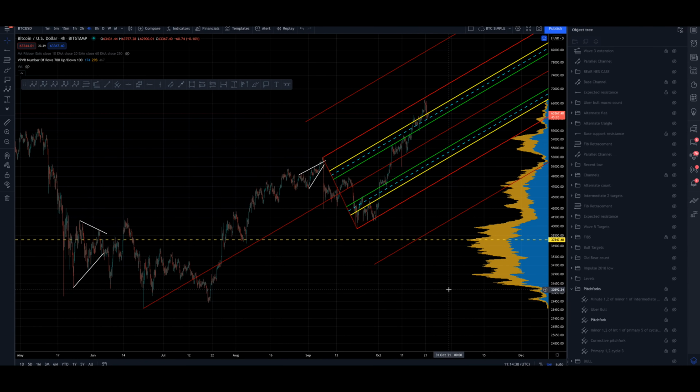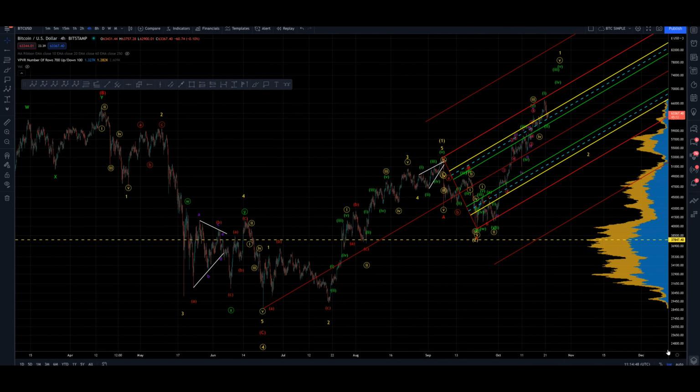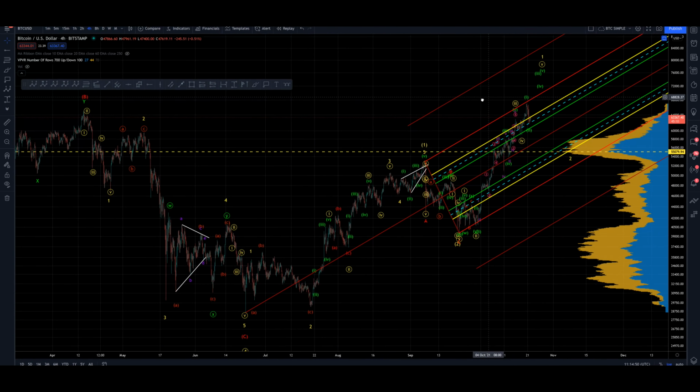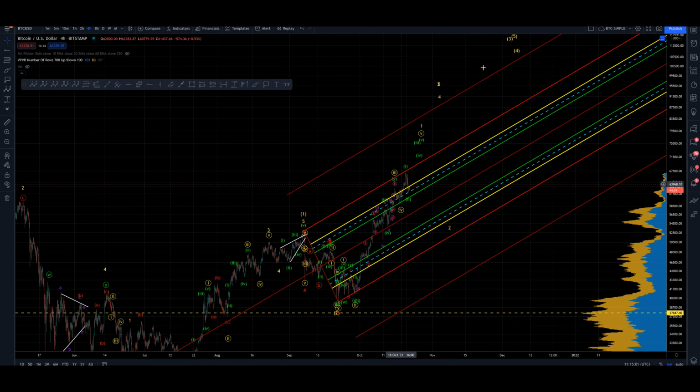Now that's the pitchfork for R1 and R2. So as you can see, we're still holding this pitchfork. This is based off of the primary count. Let's just bring that back up. You can see that we're getting close to the top of this thing. So if we were to actually continue to find room inside of this pitchfork, we're really starting to stretch things now, because at intermediate degree we would expect to see future intermediate degree somewhat contained in this pitchfork.